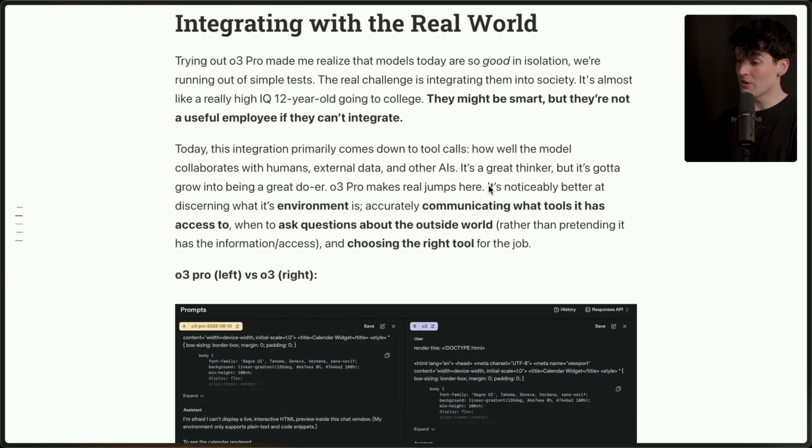Apparently, O3 Pro is better at discerning its environment, as in what it has access to and what it's supposed to be doing as a result. It can more meaningfully communicate what tools it has access to. This is actually one of the biggest problems I have with Gemini models, especially the recent ones. They love to describe what they think they're going to do with the tools and then just not do it. And this got way worse when they added reasoning summaries, because it seems like they deprecated the deeper reasoning in Cursor. So now it doesn't get to do as much as it used to. It's quite annoying. It also seems better about when to ask questions about the outside world instead of hallucinating information.